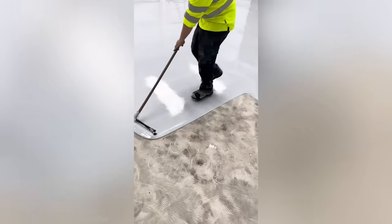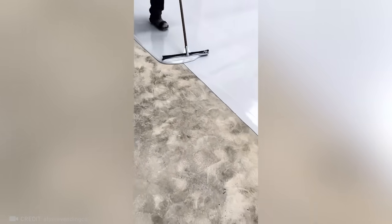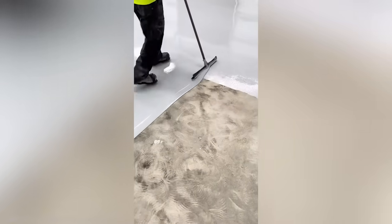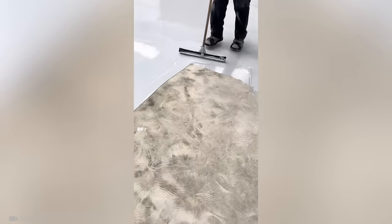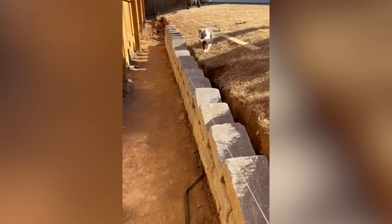For the perfect worker, not even their shoes leave a mark. The bricklayer who set up these bricks knows exactly how to enjoy his work.